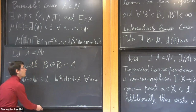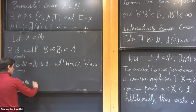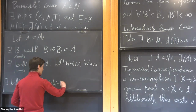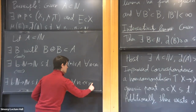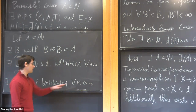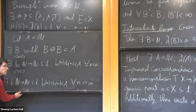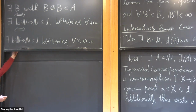Complete tautology. But you will also believe me if I say I can weaken this condition a little bit. I want now a sequence where this thing happens, but not for every n smaller than m, only for every n and m large enough, meaning for every n, if m is large enough depending on n, then this happens. And if we have a sequence satisfying the third condition, you can find a subsequence that satisfies the second condition.